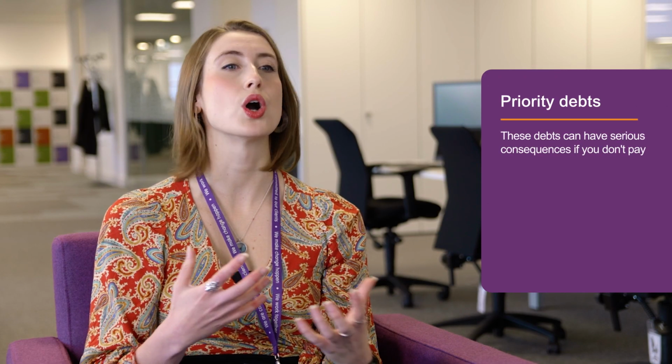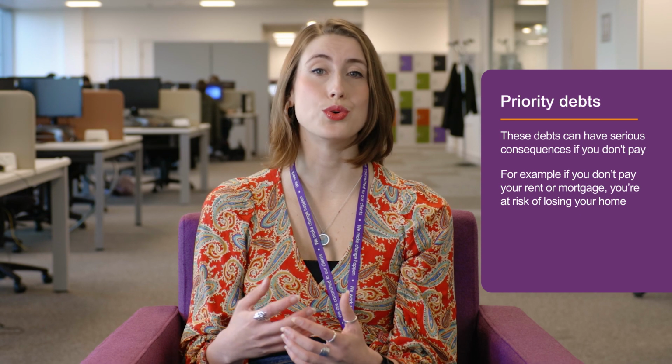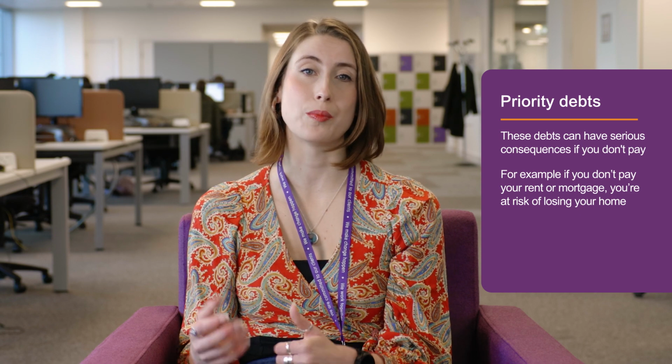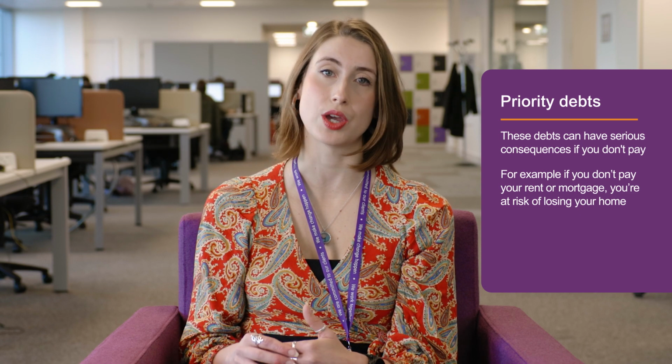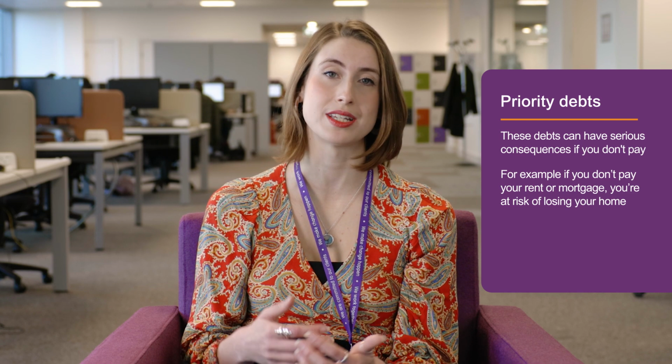Some bills and debts are classified as priorities because the consequences of not paying them are higher than other types of debts. One example of this is your rent or your mortgage, when not paying over a period of time could result in you losing your home. This is a very serious outcome, which is why it's such a priority.